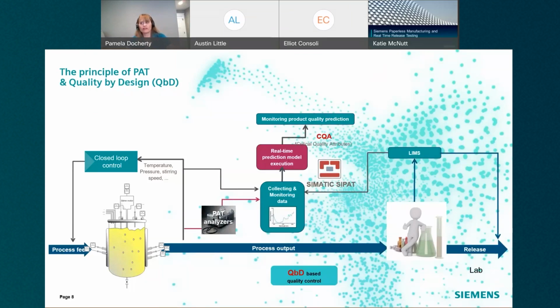So we feed all this data from the control system and the analyzers to the Siemens SciPAT application, where we collect it and we time align it. And I'll go into that a little bit more. And then we can feed it to a chemometrics package, which does the MVDA calculations in real time. So we can do real-time predictions to determine what our CQAs are, which are our critical quality attributes, which are what we are trying to measure as well in the lab.